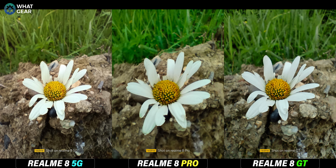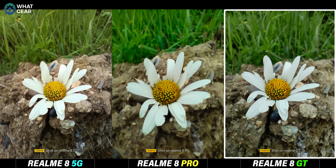Picture 4, the macro. So all 3 phones have an ultra macro lens. This is a camera feature that allows you to get really close to your subject to capture those tiny details. And I spent quite a while doing this. Finding the right distance for the phones to focus was a little bit difficult, but overall I'm impressed with the results here. I feel like the GT is the clear winner.